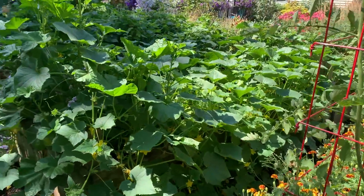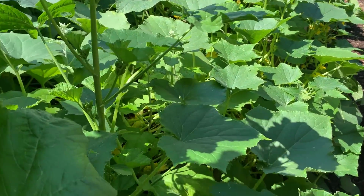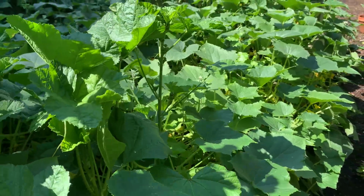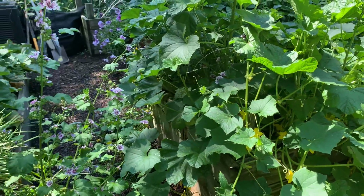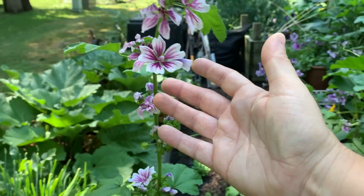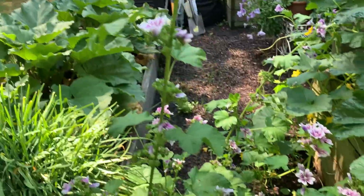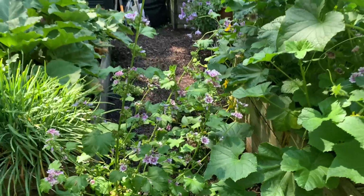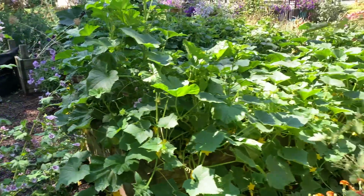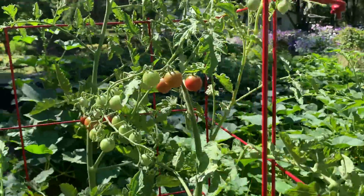Cucumbers are unbelievable. I know I have a lot to pick in here. I think they had one more day to go, but I'm letting them go all over the place just because I love cucumbers. And this is a Zabrina. Look, it's one plant and it's all over. And then when that gets seeds, I'm gonna go shake it in my cottage garden because I really like that. Oh yeah, I've got some.